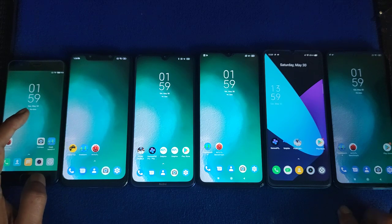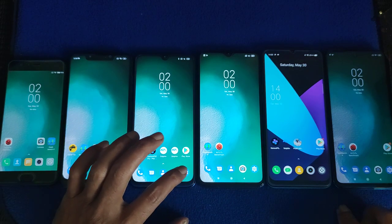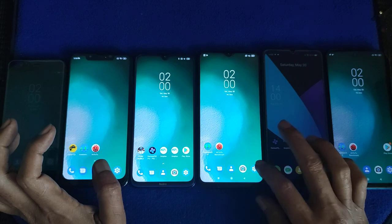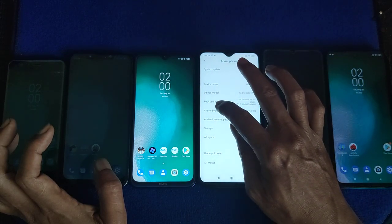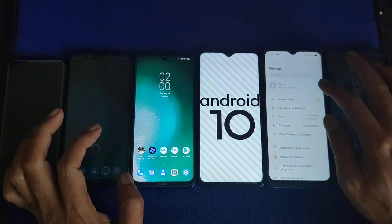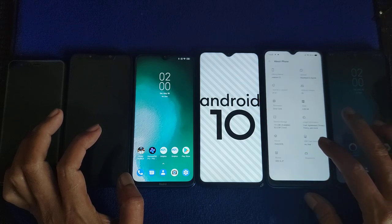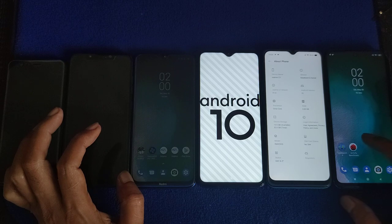MI6 using MIUI 11.06 stable version, Android 9. Poco F1 11.08 Android 10. Redmi Note 8 11.08 Android 9. Redmi Note 8 Pro, oh sorry, 11.04 Android 10. Realme C3 Android 10 Color OS 6.1, and Redmi Note 9S 11.08 Android 10.